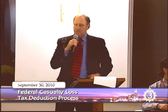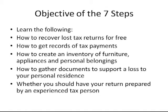Now, this is called Casualty Losses in 7 Steps, and I'm going to go over the objectives of the 7 steps. The first is how to recover lost tax returns for free. How to get records of your tax payments, and I'm going to explain the importance of your tax payments in a minute. How to create an inventory of furniture, appliances, and personal belongings. How to gather documents to support a loss to your personal residence, and whether you should have your return prepared by an experienced tax person.